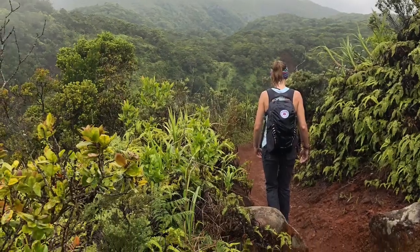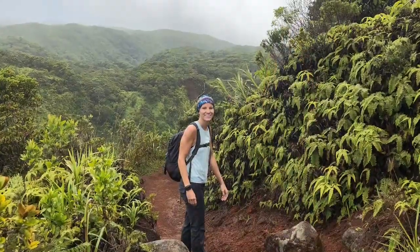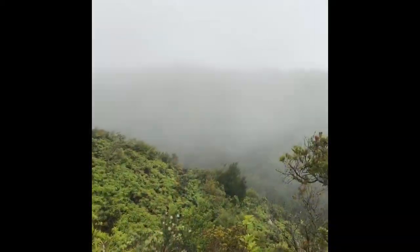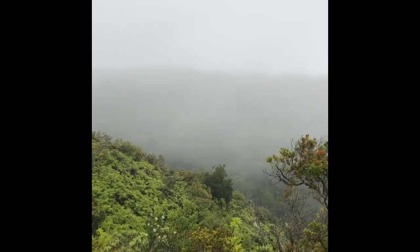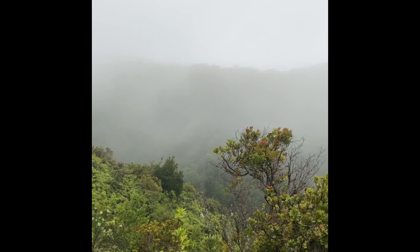So the Hanopu Ridge Trail is about 2 miles each way, totaling about 5 miles total distance. Make sure you wear long pants and be sure to try to go on a day that's not too wet. Also, you want to go on a clear day because the view is the big payoff and you can't see it when it's foggy.